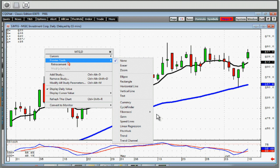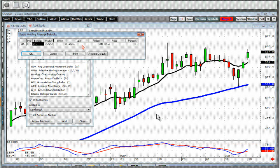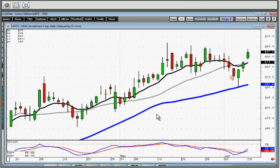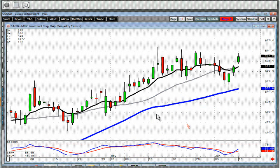Oh, I didn't mean for it to be, let's see, add a study, add the moving average, set up 20. Give it the light gray. Okay. Add. All right, so there's the 20. All right, oops. And let's see, we got SKUL.